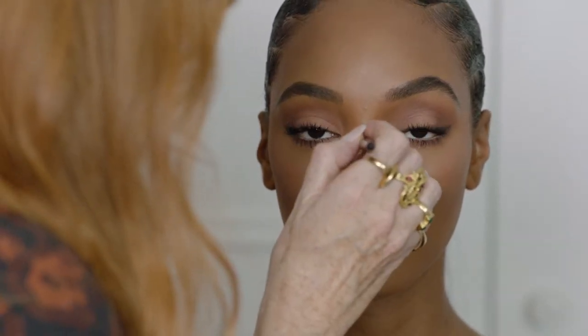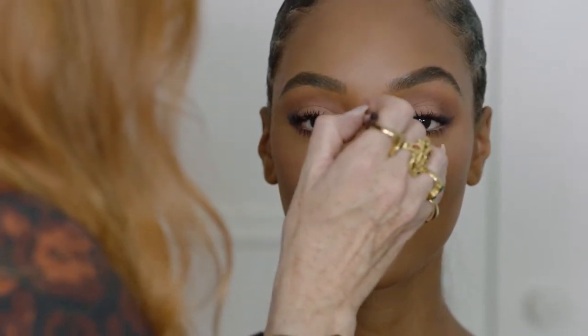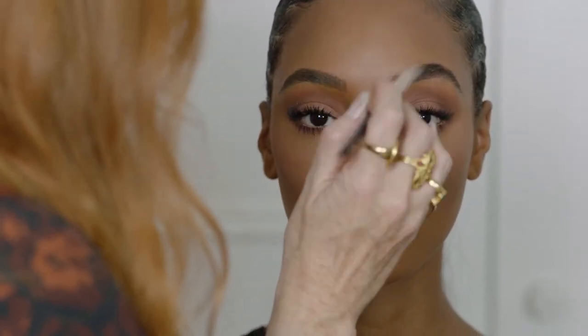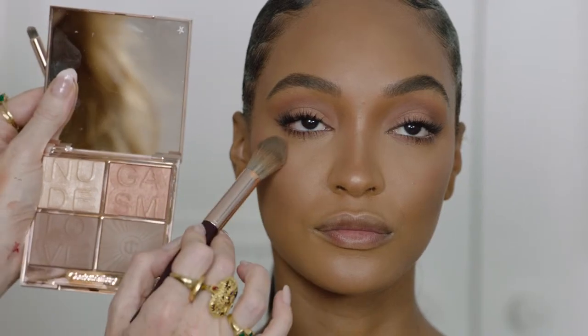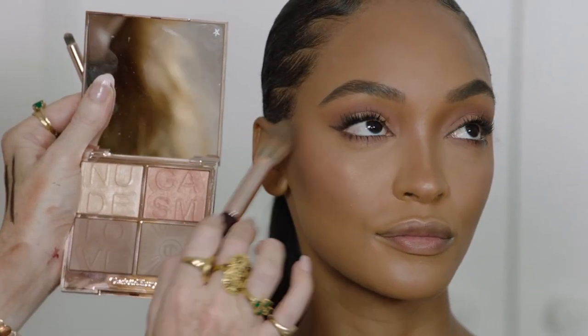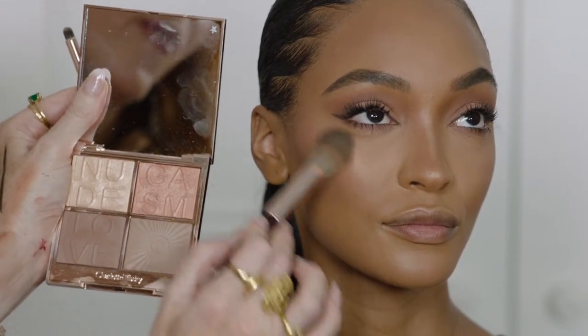And then I'm just using that, literally drawing a line. Wow, Charlotte, I mean the glow. So beautiful. And then all I like to do with this, so we've done, with this colour here, this beautiful top of the cheekbones, like a sunset. It just makes your skin look like a beautiful sunset. Gorgeous.